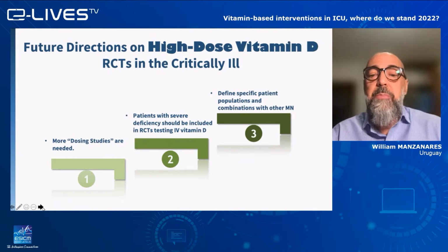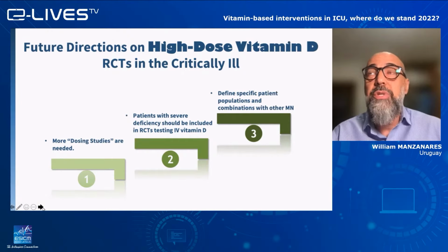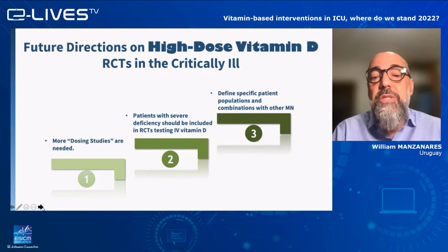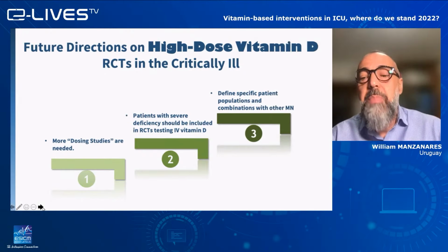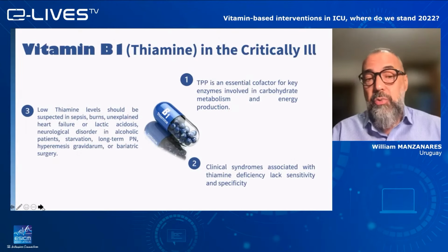Moreover, we believe that patients with severe deficiency, and I know this is a topic of debate, defined as plasma levels lower than 12 nanograms per milliliter, should be included in randomized control trials testing intravenous vitamin D. Perhaps it's necessary to define a specific patient population and combinations with other micronutrients.